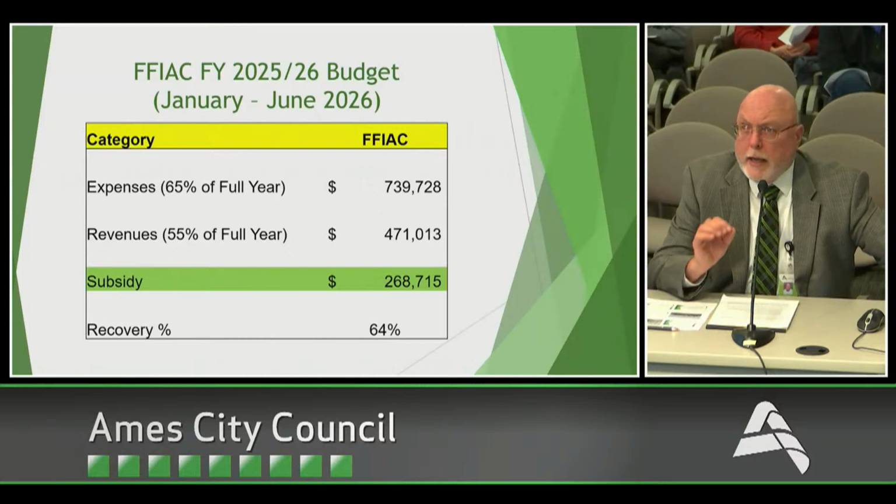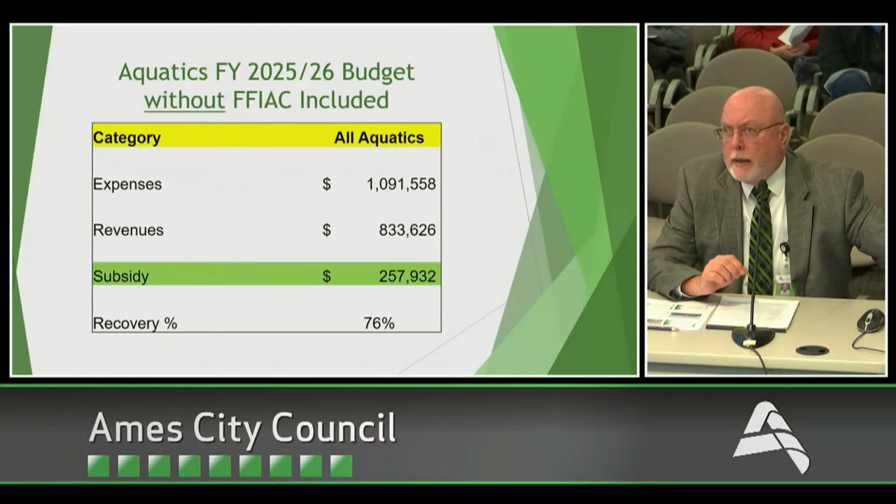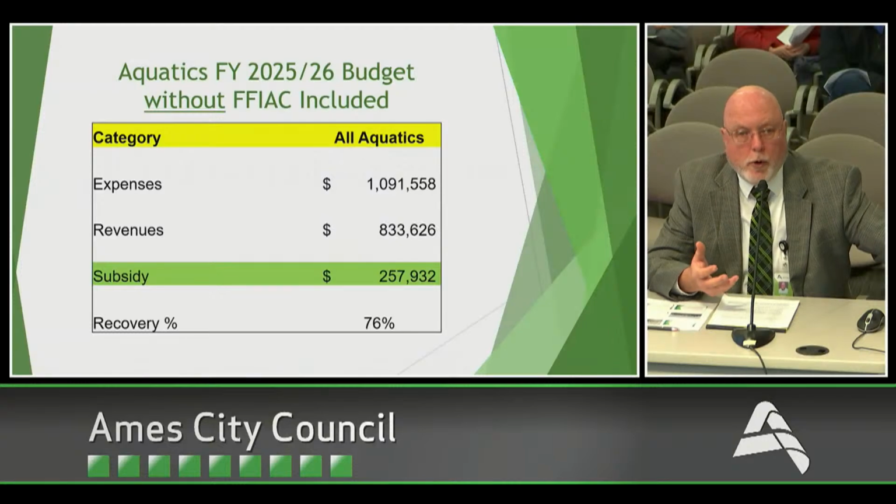Now, that's just Fitch all by itself. The next thing we want to show is our aquatics budget for fiscal year 25-26 without Fitch included. And these numbers are what we have submitted for our fiscal year 25-26 request. So this is what you'll see when we present our budget. So just from aquatics, you can see just about $1.1 million in expenses, revenues 833, a subsidy of 257, almost $258,000. Again, that is without Fitch included.